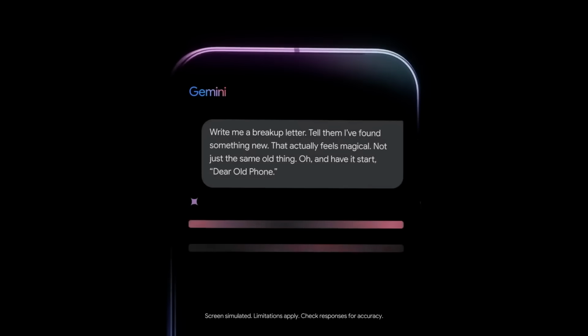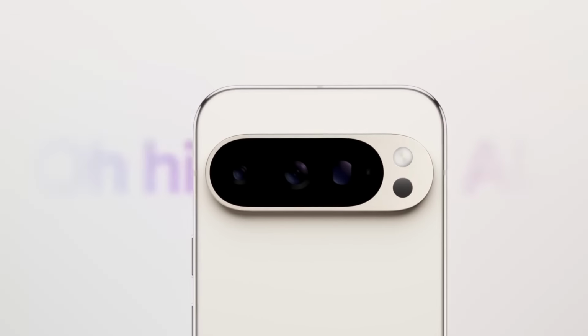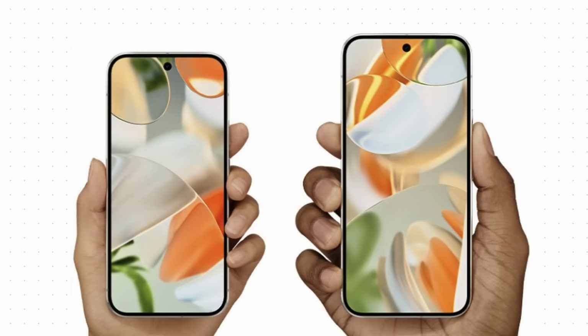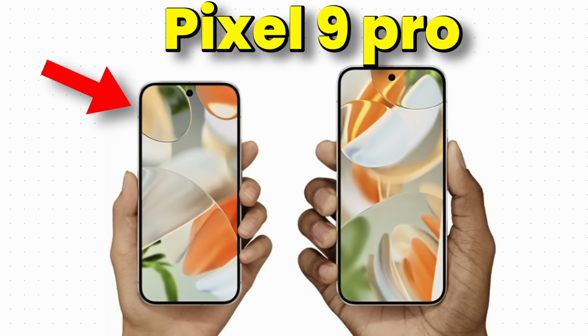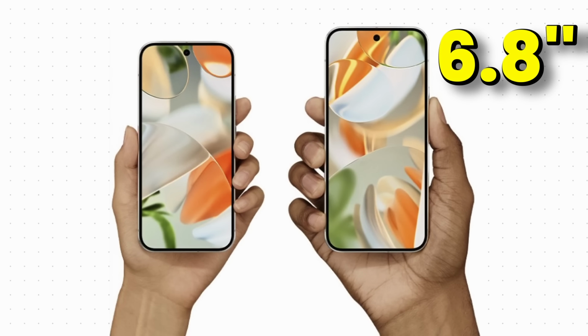Now, in the last official teaser, Google showed us the Gemini Advanced, and yes, it is coming on the Pixel 9 series. Now, this is the difference between the Pixel 9 Pro and Pixel 9 Pro XL. There is a massive difference in size, so the ones who like a compact phone, yet a most powerful one, should go with the Pixel 9 Pro. It features a 6.34 inches display compared to 6.8 on Pixel 9 Pro XL.